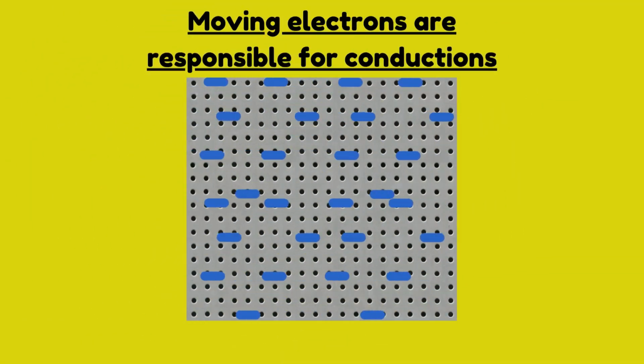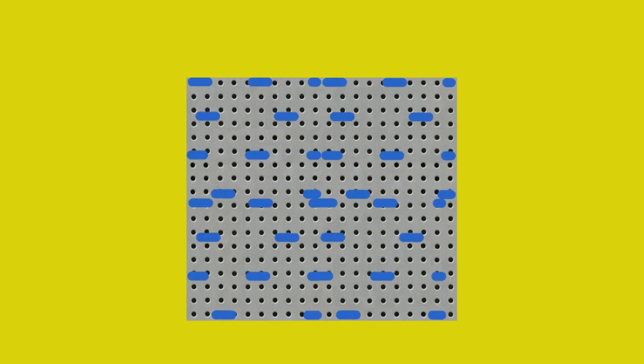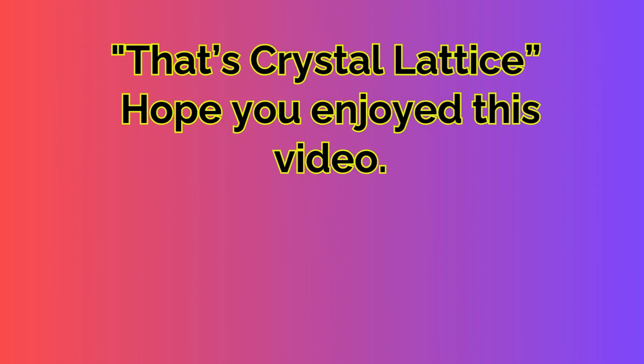See here the sea of electrons which is moving, and this is the conduction of electricity. This conduction is due to the moving of the free electrons throughout the crystal lattice. So that's the crystal lattice.